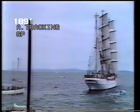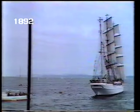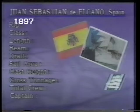Well, we're still looking for the Juan Sebastian Del Cano, and maybe let's have a look a little bit back and in a little bit of detail about this ship.